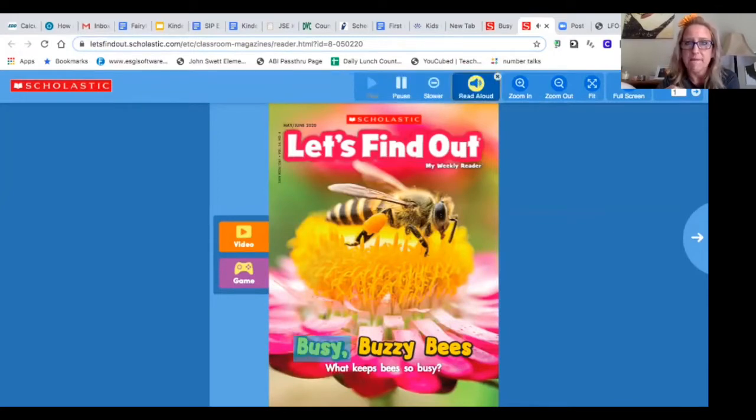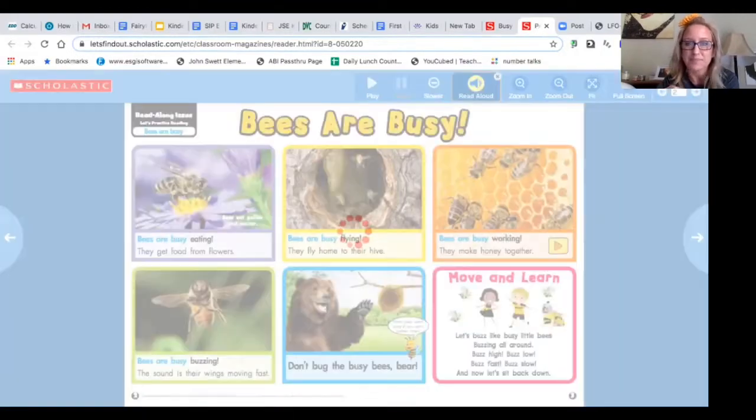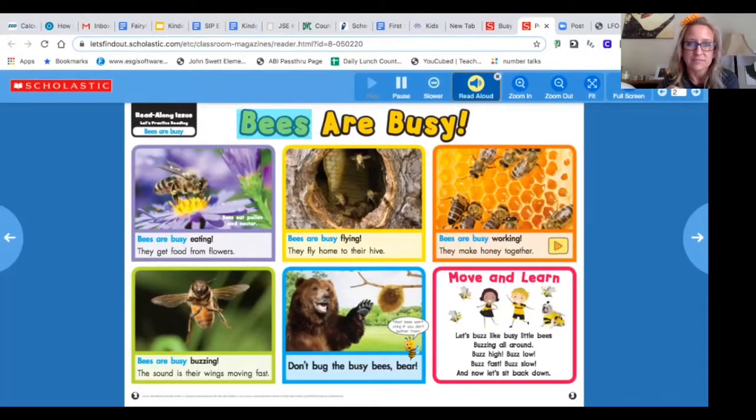Busy, buzzy bees. What keeps bees so busy? And over here to the right is where we turn the page. Bees are busy. Bees are busy eating. They get food from flowers.